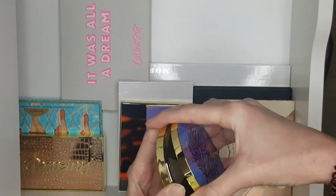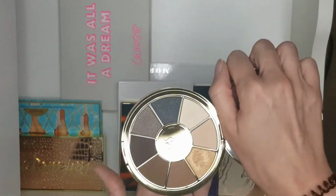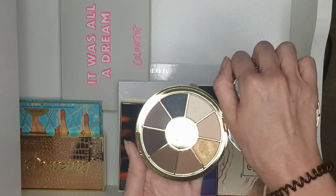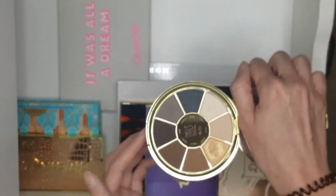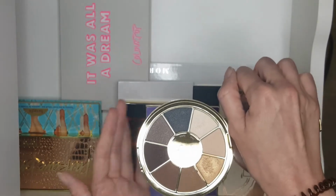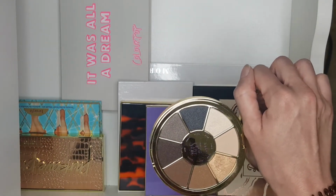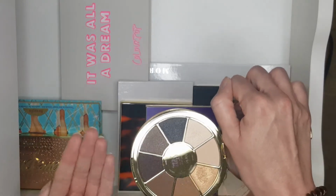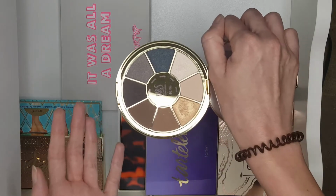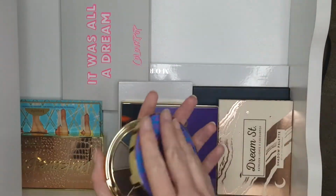So this one is one of the Rainforest of the Sea palettes. I feel like this was not one of the most popular ones. I didn't buy any of the other ones. I actually got this one in my Boxycharm, which I was very excited about, to get a Tarte palette in general in Boxycharm. I've got to say, I don't really touch this palette much. Dark colors here, light colors. You really don't have a lot you can do with this palette, so I didn't hit it up that much. But I do have it.